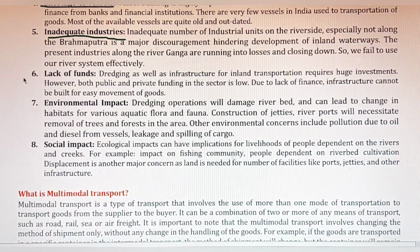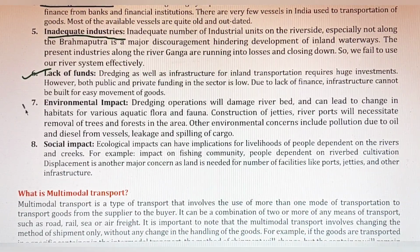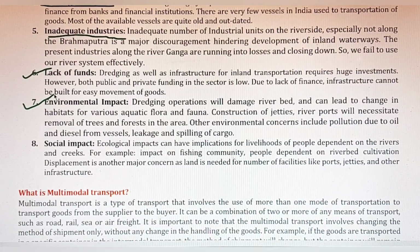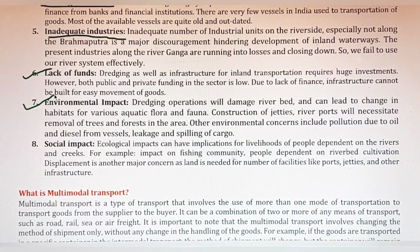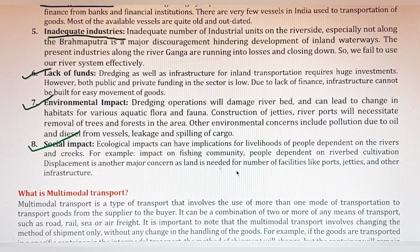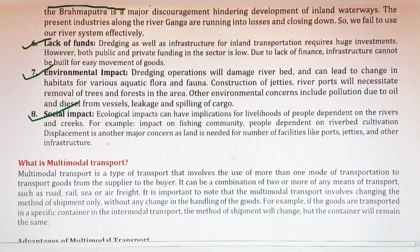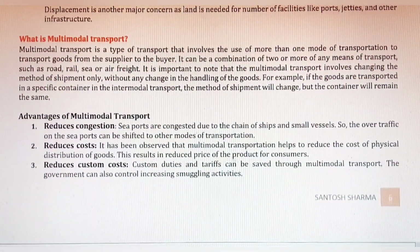And this is the most important one, that is lack of funds. Some environmental impact is also there on this, so that makes a problem for inland transportation, and some social impact is there, because the people living in the nearby areas generally oppose the movement of boats and ships.